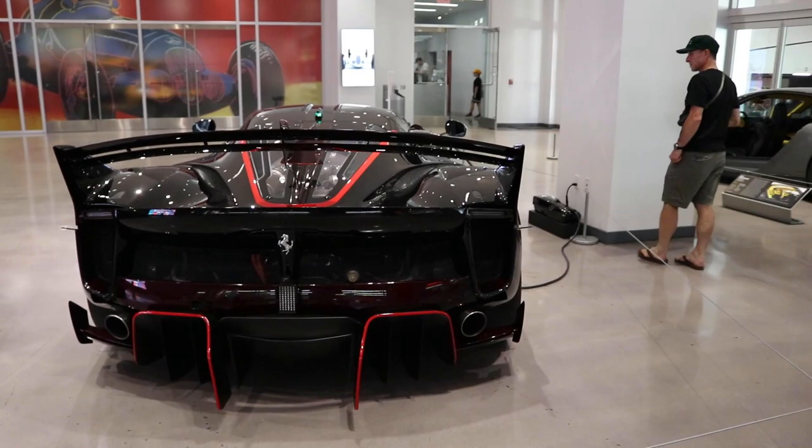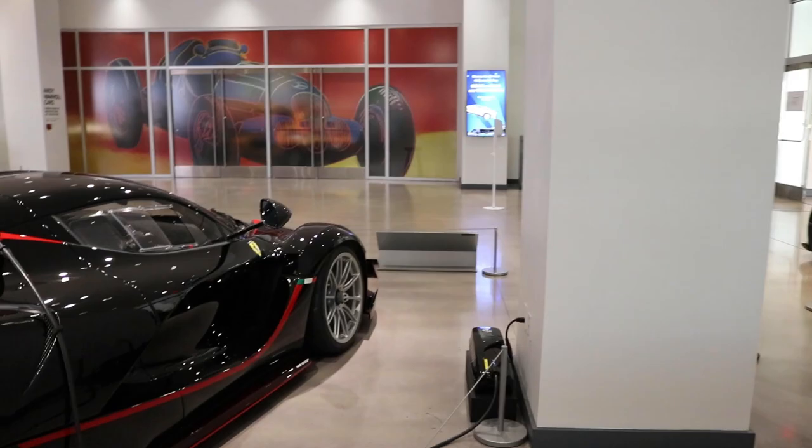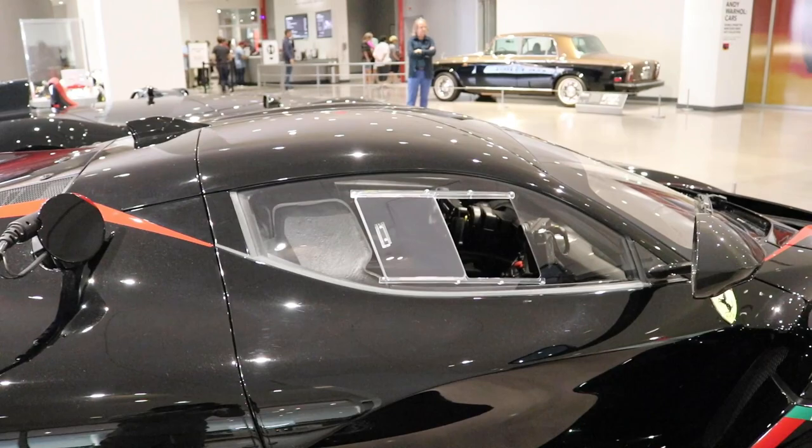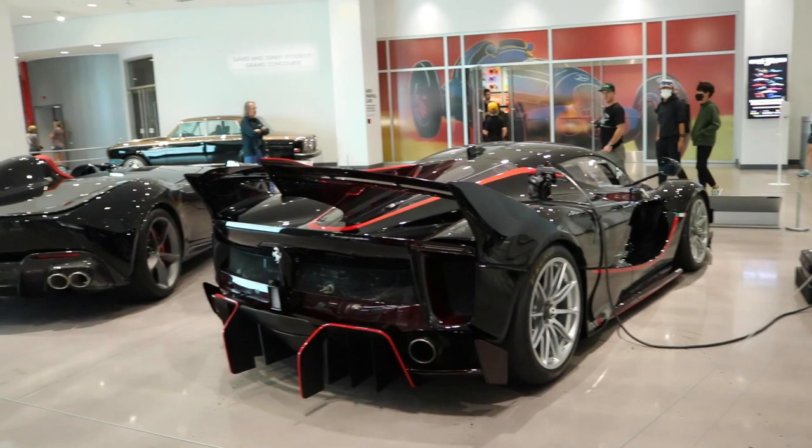Two unicorns back to back. Like, the back of this car is insane. It doesn't even look real. So you can see it's charging too, so some kind of hybrid in this. Doesn't even have windows. I love this car right here. We can only wish, even if we had the money, you know how hard it must be to find one of these? This is just insane to see these two back to back.